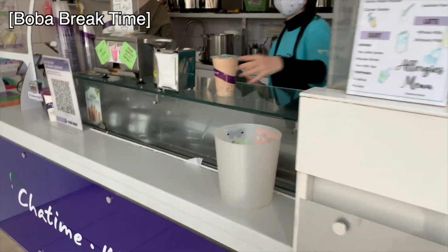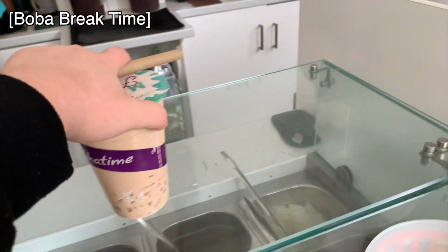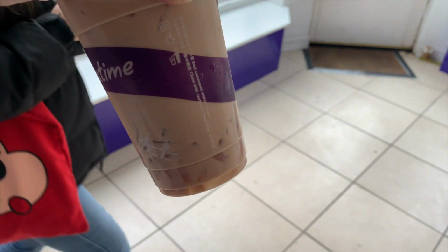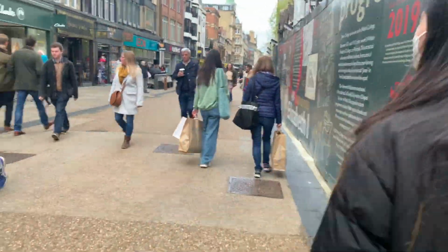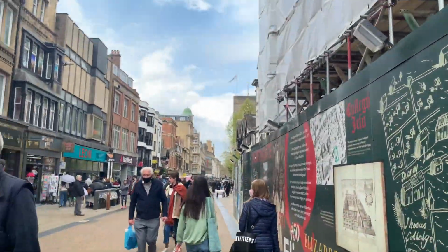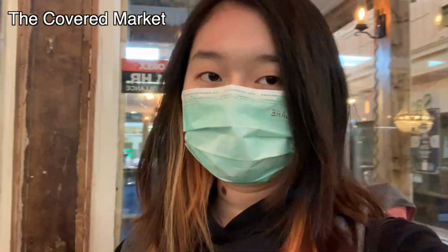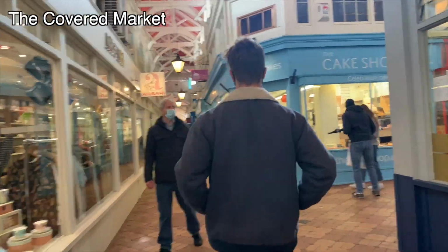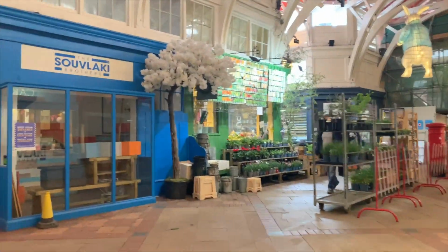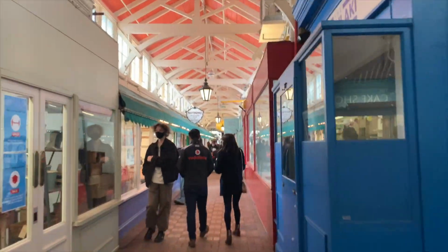I always remind myself to take breaks every now and then because studying for exams can be very stressful, and we don't want any stress, Kezia. So a boba break time is a must. Here I was just walking around the covered market in the city center. They have all the beautiful stores and everything. It was so nice. I always come here to de-stress.